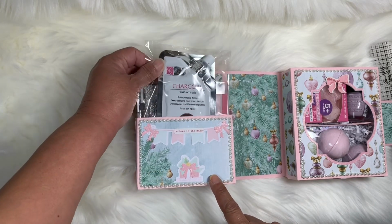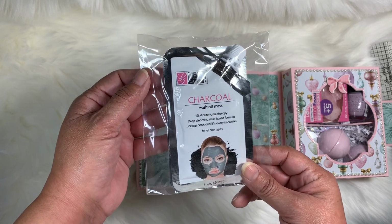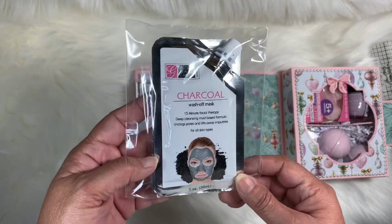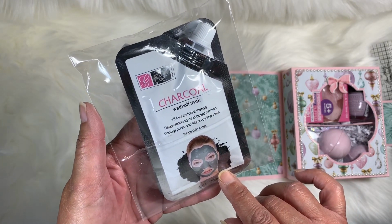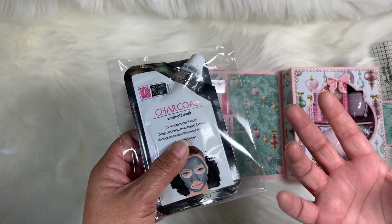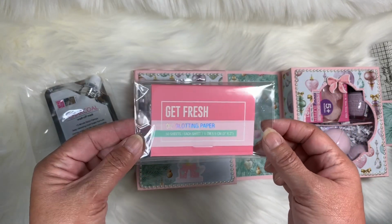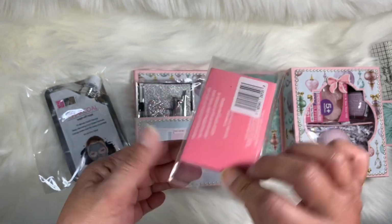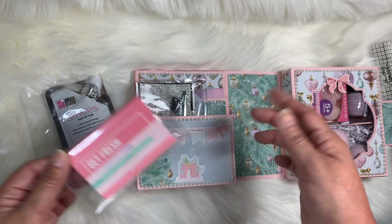In this first pocket, she has got a wash off charcoal mask. Guys, I do masks all the time, and so yes, I will be using this, Robin. Thank you so much. And I love the way a mask will make your skin feel afterwards. Oh my gosh. And then she's got, these are going to go in my car, oil blotting papers, and I just love these. These are wonderful, guys. If you don't use these, oh, you should. Always keep one in your purse or your car or whatever.